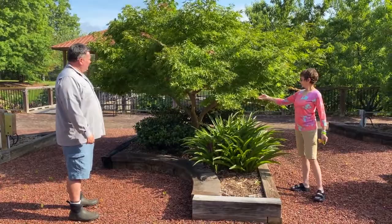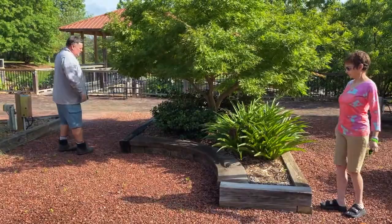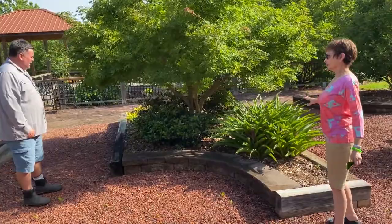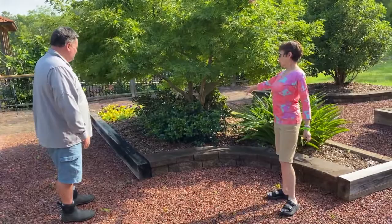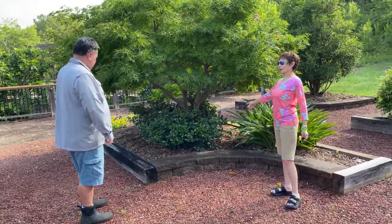What have you got around there? We've got some dwarf Sasanqua camellias. Oh yeah. Now do you prune yours? Yeah, these have been pruned. Mine are way bigger than that. Do I need to prune them? Well, you can, and we want to maintain them low. So I do too. What time of the year are you pruning them? You want to prune them after they bloom. So midwinter, because these are Sasanquas. Sasanquas bloom earlier.